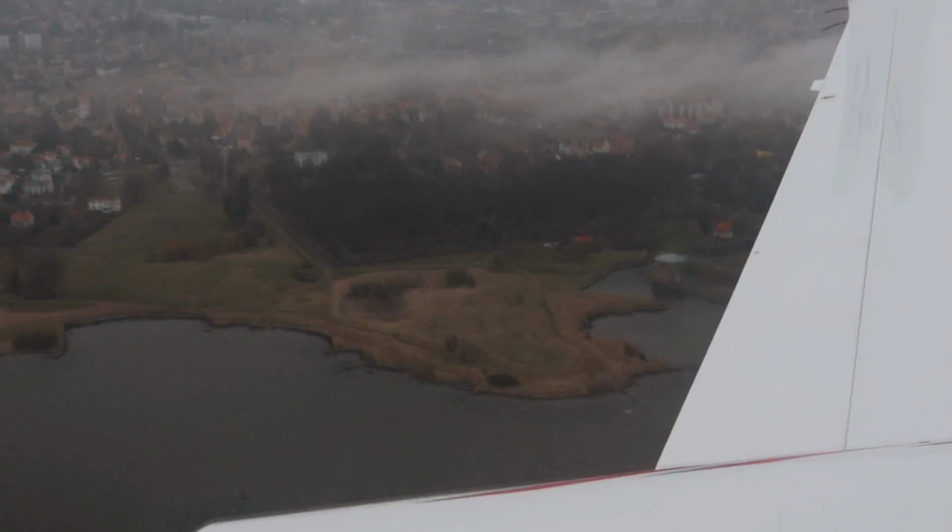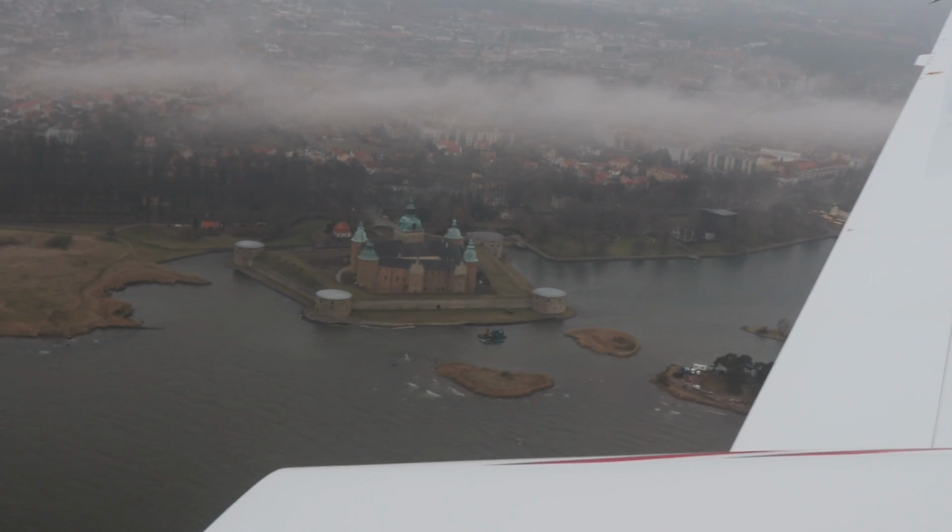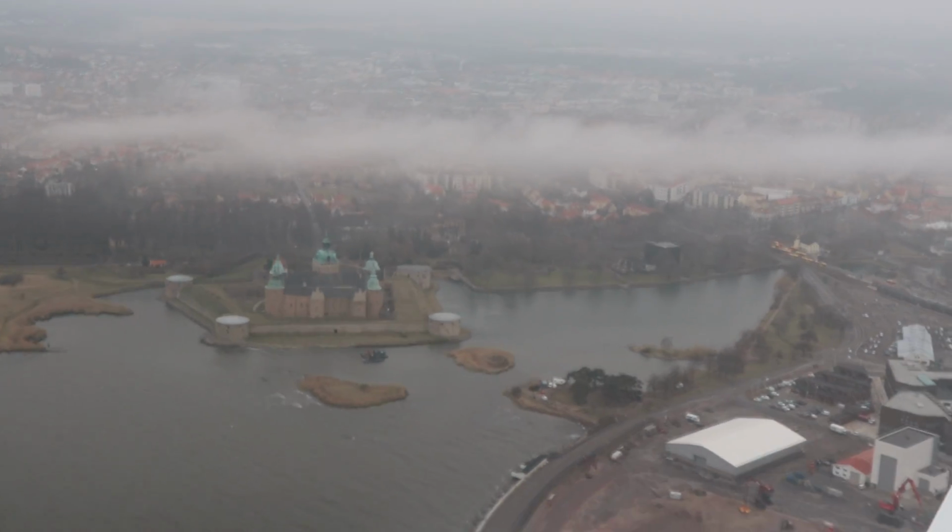In Palmir there's a castle. This is what I was looking at. Have you seen it? Every time we go to Kalmar. Oh, shall we go to the castle?